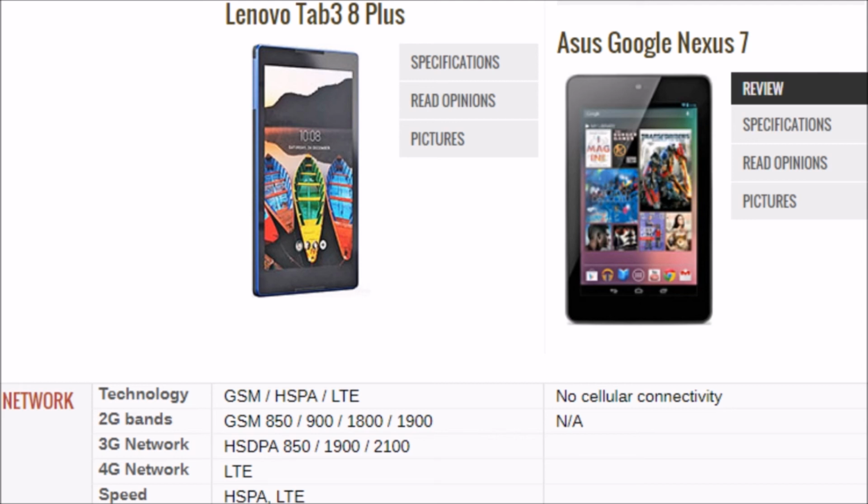But if you are familiar with the Google Nexus 7 build quality, I think the Lenovo Tab 3 8 Plus surpasses that. It's actually quite a well-rounded tablet, well worth getting if you are not wanting to spend a whole lot of money, but you want a decent tablet.